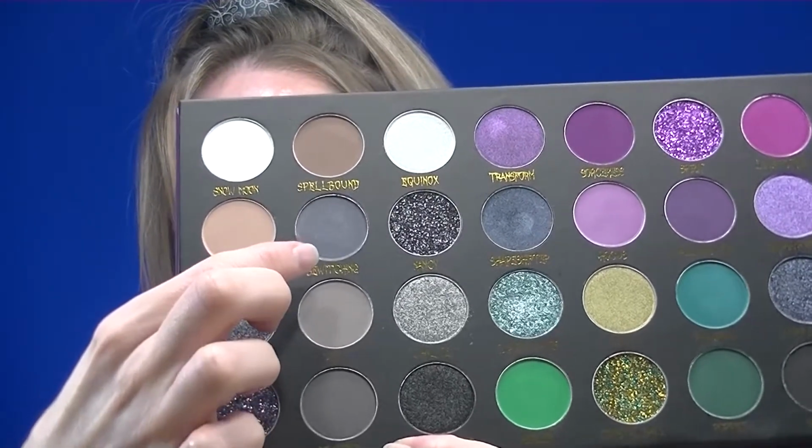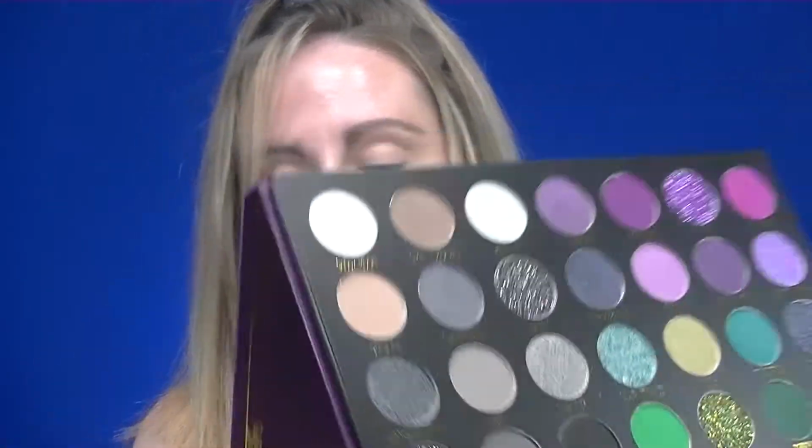So I'm going to use a fluffy brush and apply this all over my lid to get started. And in case you guys are wondering what brushes I'm using, I'm going to be using the Colourpop Stone Cold Fox collection, as well as a few e.l.f. brushes, so I'll just be alternating between the two.